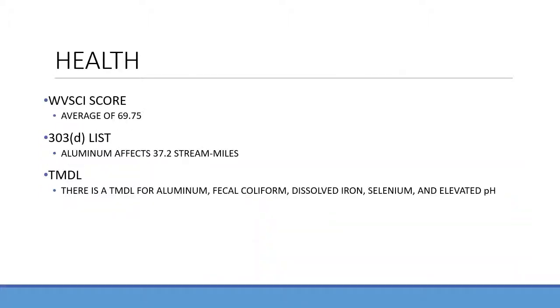The Gauley River watershed has an average WVSCI score of 69.75, which means that the river is stable, but it still is on the 303D list for aluminum, which affects 37.2 stream miles. And there are still TMDLs for aluminum, fecal coliform bacteria, dissolved iron, selenium, and elevated pH.